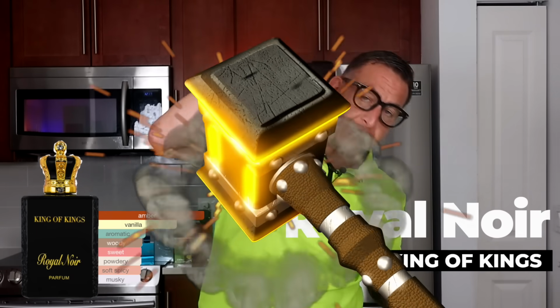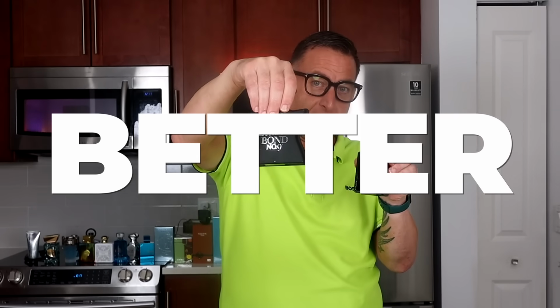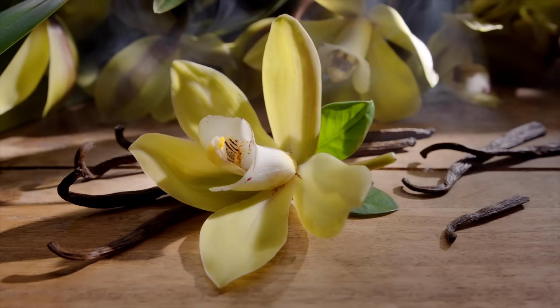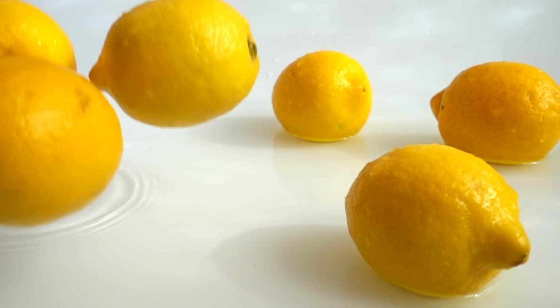I would say hands down the strongest, best, most intoxicating and addicting fragrance scent to replicate this. I could even confidently say it is even better than this. It's embarrassing. This is a $60 fragrance. This is a $485 fragrance. It lasts 3 hours longer than Bond No. 9. It has a beautiful vanilla and a beautiful citrus, lemon, and stuff. Makes you feel so good.